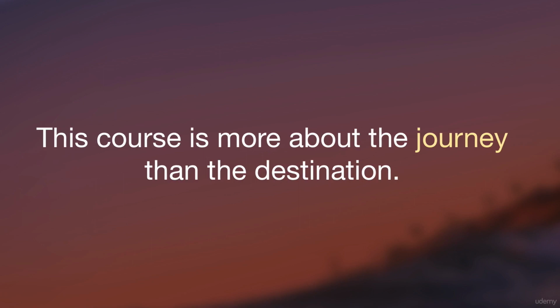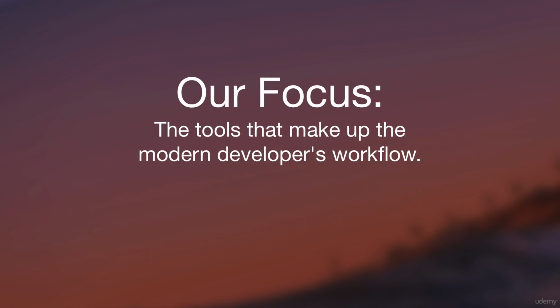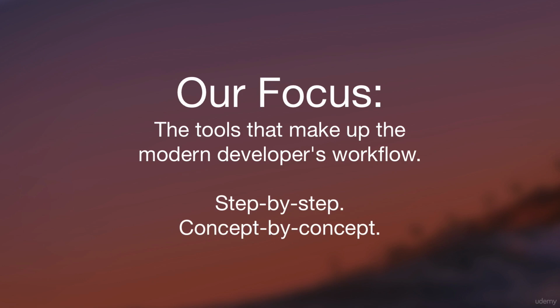Because along the way, we'll learn how to use all of the tools that make up the modern developer's workflow. Now, there are a ton of different tools, and it can be tricky to understand how all of the puzzle pieces fit together. So my job is to walk through the jungle of tools and best practices with you, step by step, concept by concept.